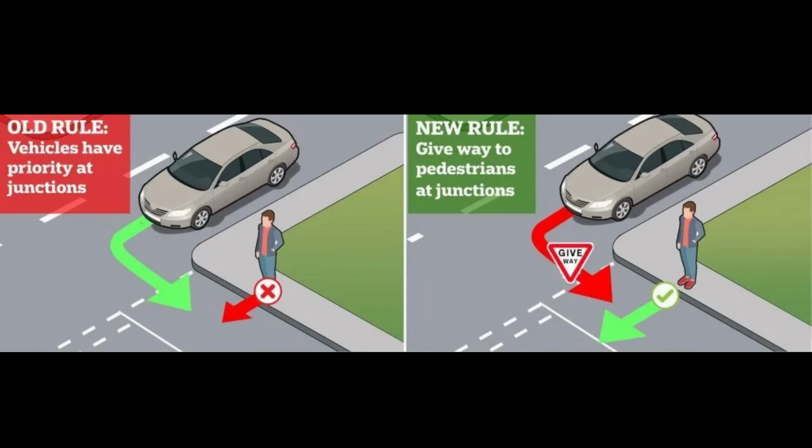Here's the old rule and the new rule. Okay, the old rule, we had priority as cars and vehicles and stuff. We had priority and they had to wait. Now it's the other way round. We have to wait for them and get rear-ended most of the time. It's not the best rule in the world. It really isn't, but it is the rule at the moment.